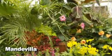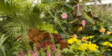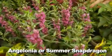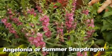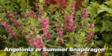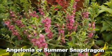basket to kind of flow out, but it's also going to try to climb anything that's nearby, so it will climb. Another great one for the sun, this is Angelonia or summer snapdragon. It's another one that blooms through the summer. It wants the sun, wants the heat, all that great stuff.